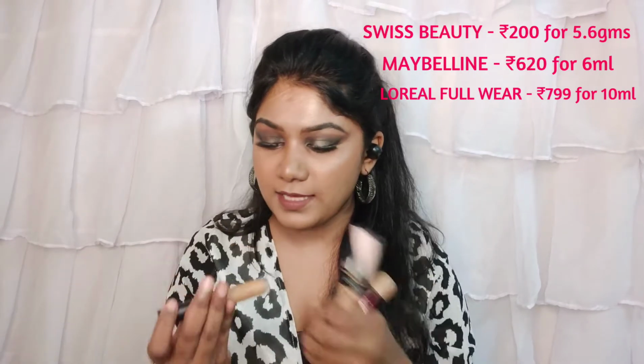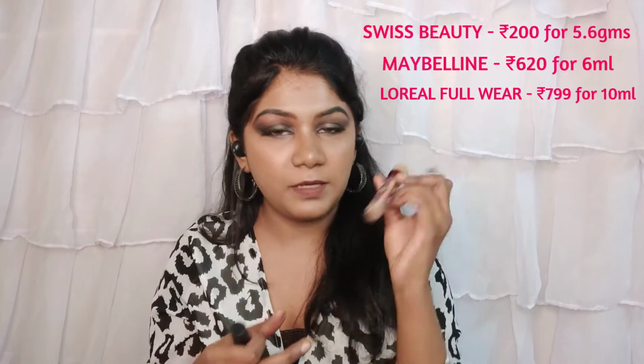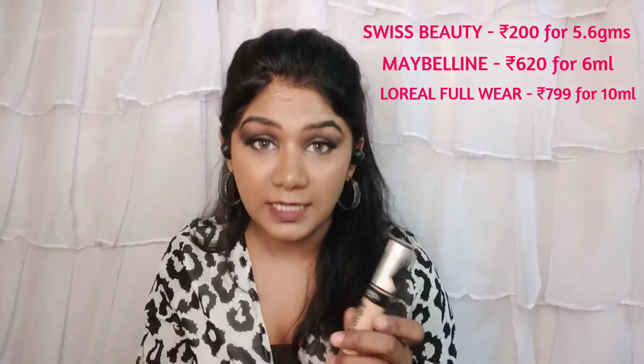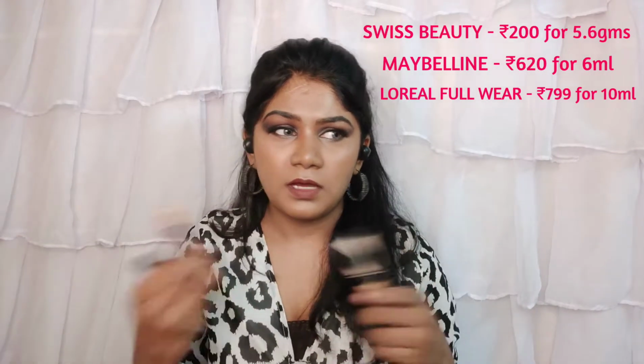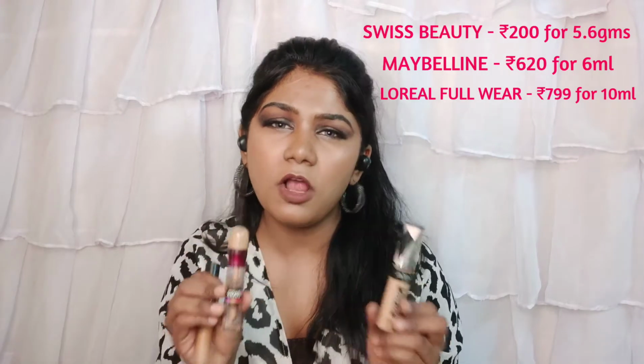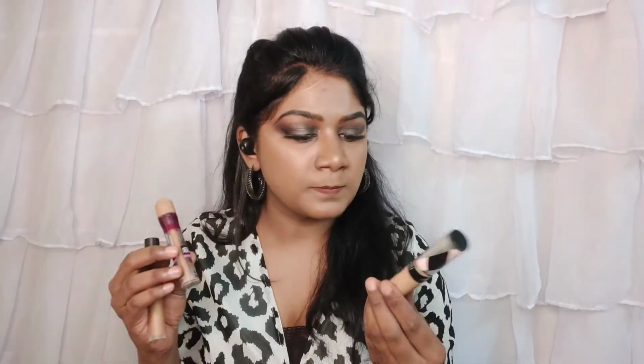So Swiss Beauty has 5.6 grams, Maybelline has 6 ml of product, and L'Oreal Paris has 10 ml of product. So vice versa, if we compare ml wise, I think these two are almost equal in price, because this is 6 ml for 620 rupees and this is 10 ml for 800. That means I think this is cheaper than this when compared quantity wise.